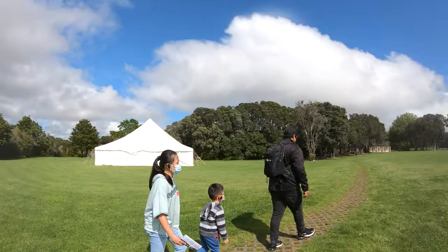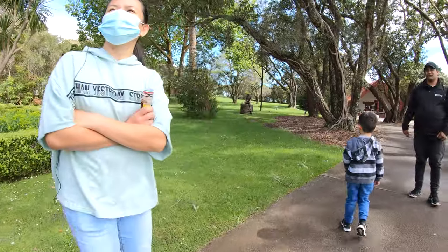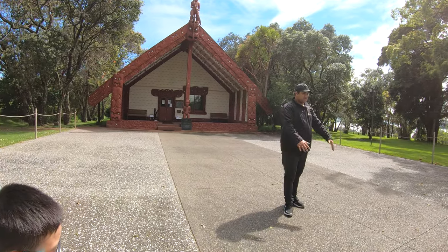The guided tour ended outside the carved meeting house where we were given a traditional Maori welcome before moving inside for a full cultural performance which includes songs, traditional war dance, and many more.